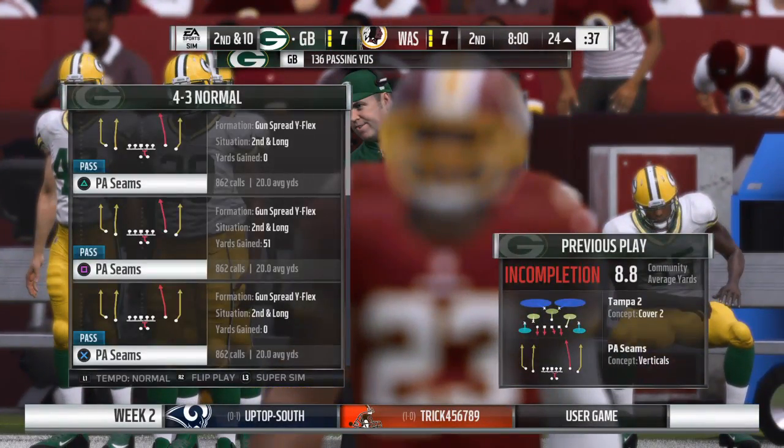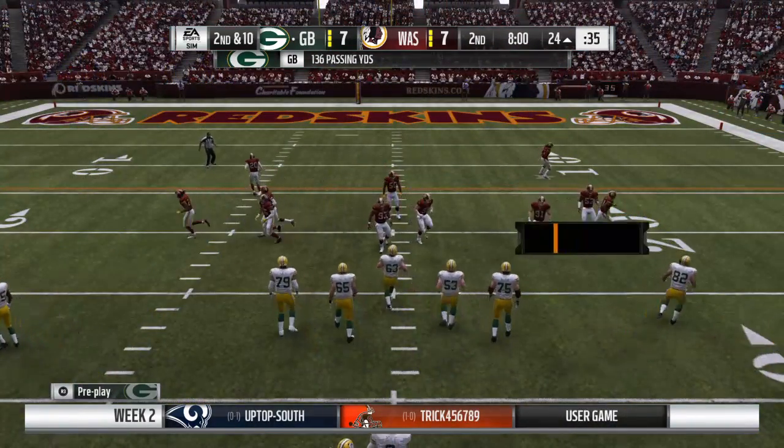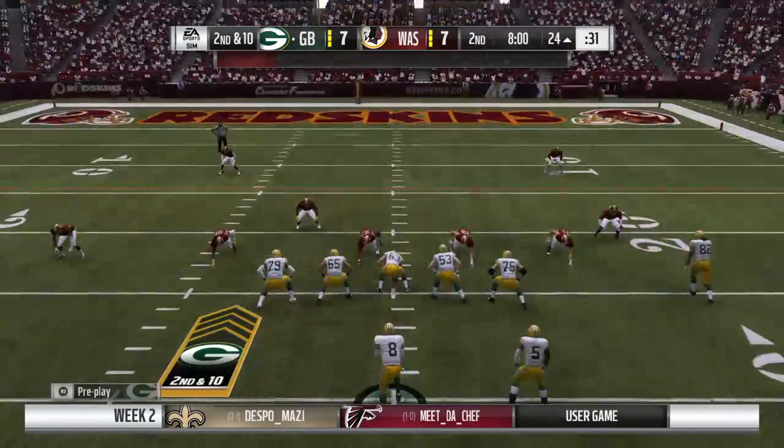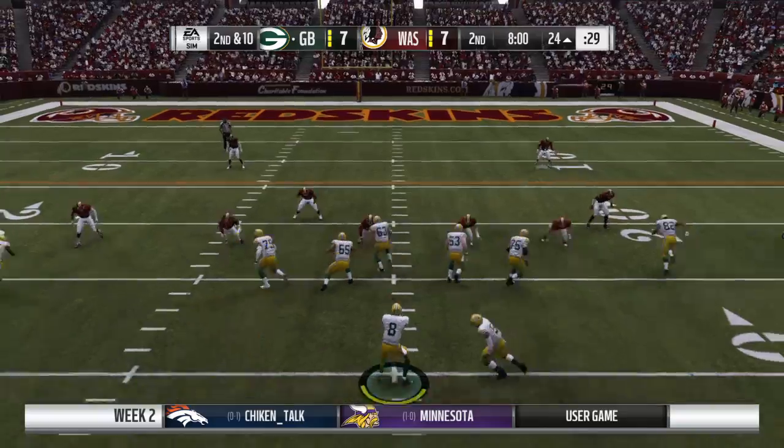With Charles Davis, I'm Brandon Gaudin. Second quarter about to get underway with the Packers in possession of the football. They've got it 2nd and 10 to start things out.